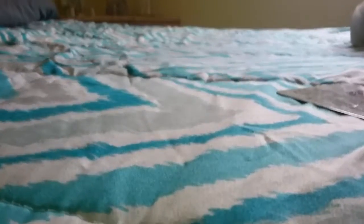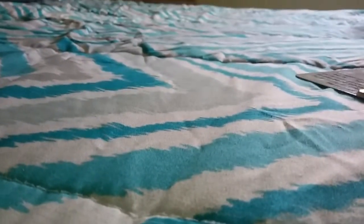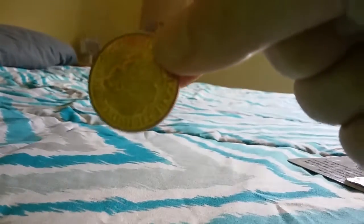This is my name on it. This is a five pound note. It means $5. We have a 50 coin. See if you can guess this in the comment.